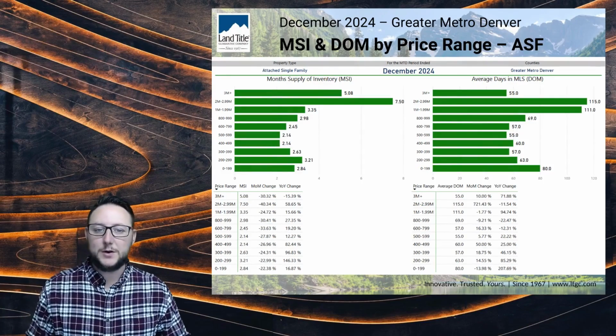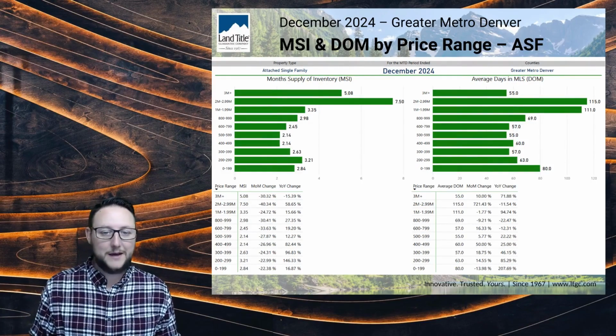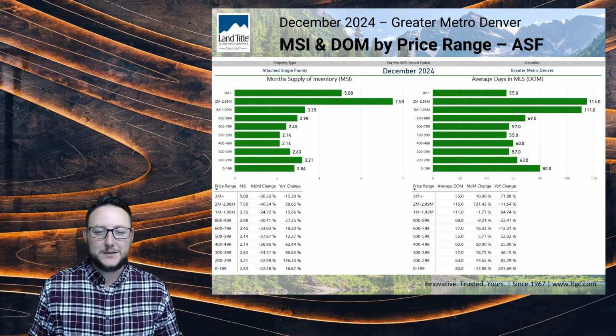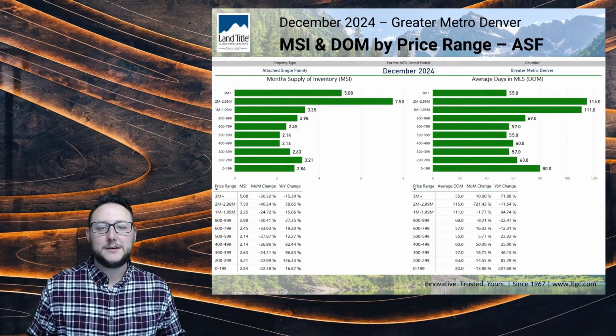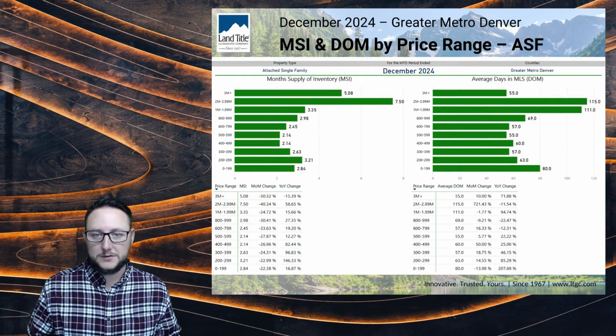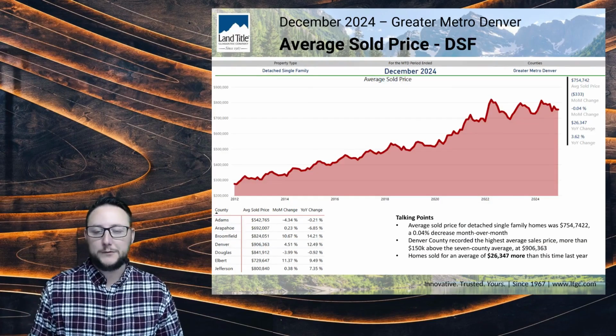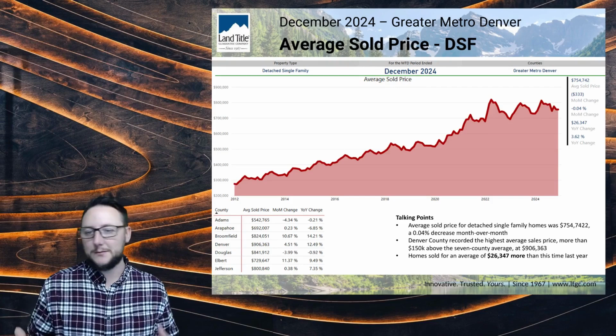If you get into the attached market, very different story. We have way more inventory, 2 to 3 months of inventory in most price ranges. It's a little bit more of a difficult market, but it's feeling a little more balanced. You get into the luxury stuff, quite a bit more inventory in the market, and this is all going to just expand from here.